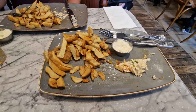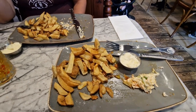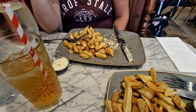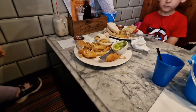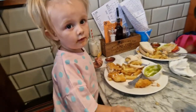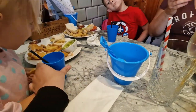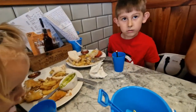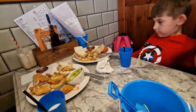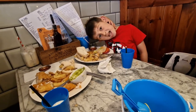We tried. There's just too many chips. The chicken and waffle was really, really nice though. But even Mum didn't finish hers either. Still got the chips. Robin is slowly demolishing the massive fish that she was given. Eating your chippies, aren't you? Are you having your milk? There you go. And then Riley, he's ate half of his burger and he's just trying to eat some more chippies, aren't you? On your chip sandwich.